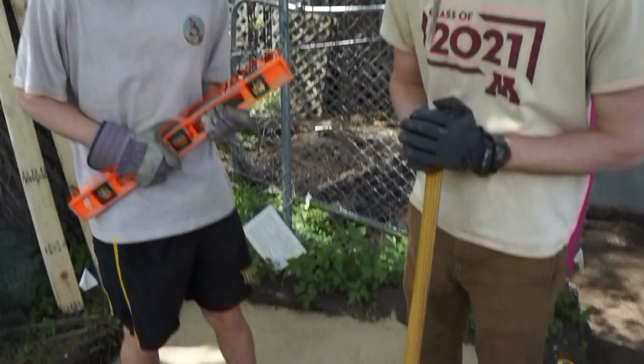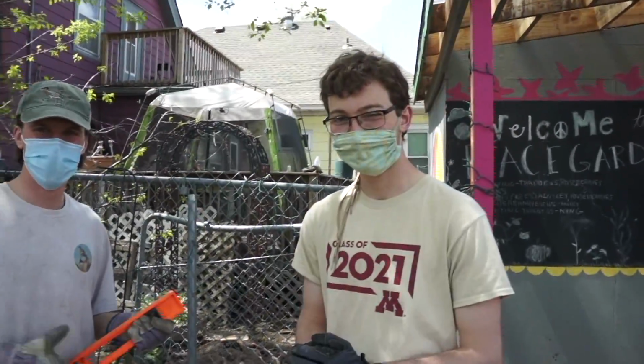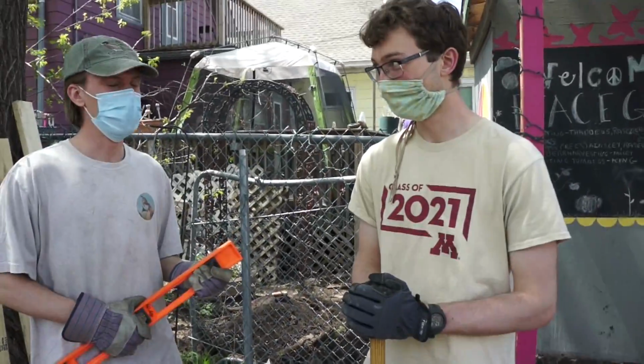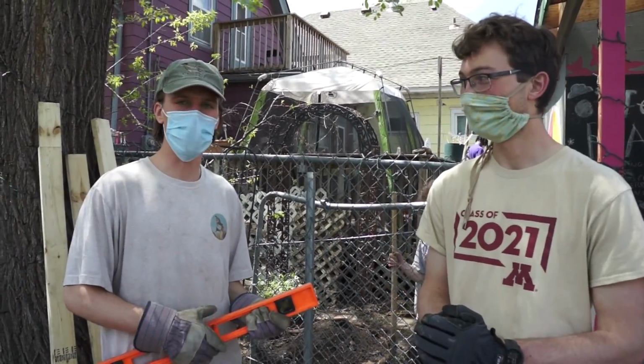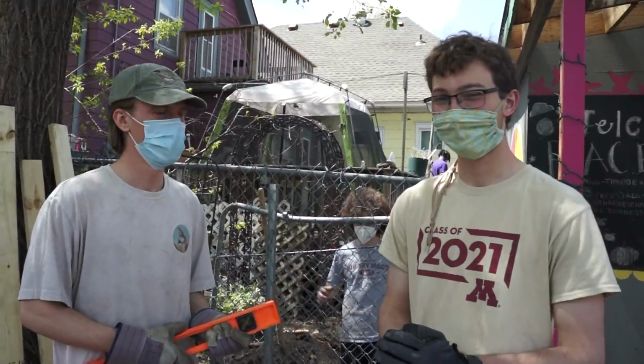We just got some gravel and sand down. We're getting ready to pour some concrete. What's going to go right here? The cistern, the front cistern. First we have to pour a 4-inch thick concrete slab. That's right.